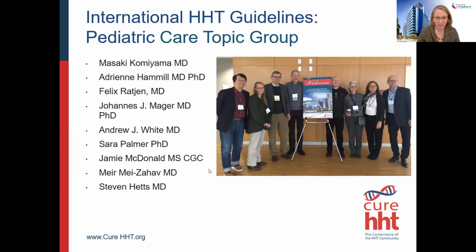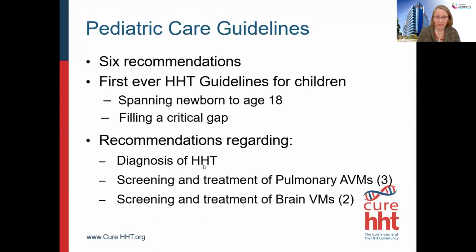All right. So as Dr. White said, here was our group. There were 6 groups, and each came up with 6 recommendations. These represented the first ever guidelines for children from newborn to age 18. And this really filled a critical gap because the first set of guidelines initially published were general. They didn't say they were adults only, but it was very variable how people applied these guidelines to children. And it wasn't clear if children should be screened when they were little or only if symptomatic. And so we were able to work on those in this set of guidelines.